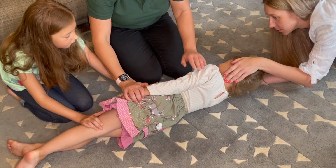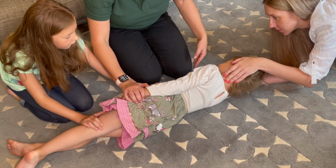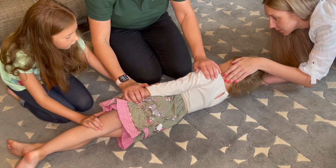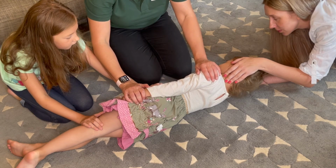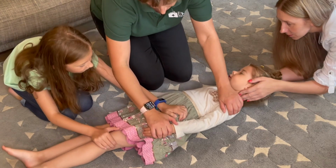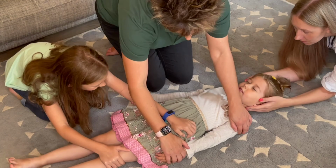You would also use a log roll if someone's on their back and there's lots of vomit in their mouth. You're going to have to turn them, or if they start to vomit, but you've got to do so slowly and carefully. And the person at the head tends to be the one that's going to be in charge of rolling them over. And this is where you need those good communication skills to be able to help you.